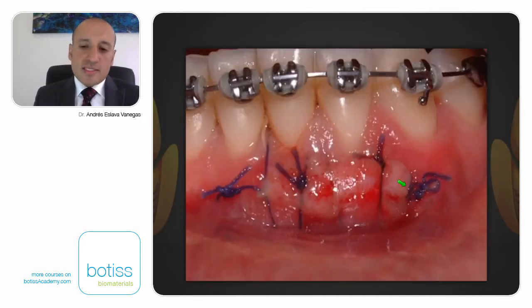After 2 weeks, that's the appearance. We can see a normal free gingival graft healing. We can see some fibrin here. We can see some redness in here. But take a look at these borders.